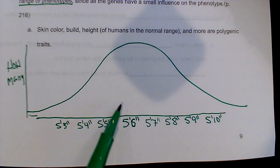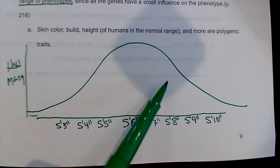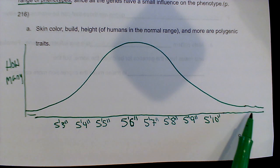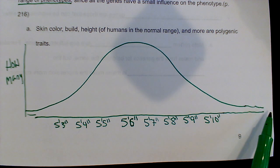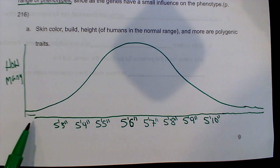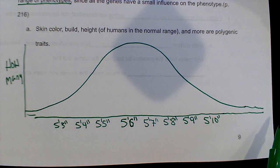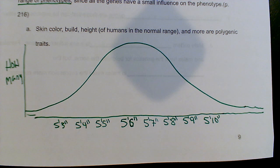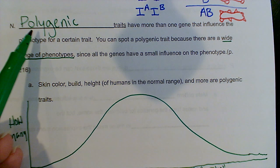So we'd have lots of women in this mid-range from 5'5" to 5'8" or so, and a few that are taller, and this could extend quite a ways out here, getting lower and lower. Like you can find women that are 6 feet tall. It's not unheard of. 6'1", 6'2", sure. But as you get any taller than that, it gets very, very uncommon. And the same idea going this way. So there's not like one or two phenotypes. We can be anywhere in this range. So we have this wide range of phenotypes, and they usually cluster somewhere in the middle and can go out either way. And the reason for this is because, again, there are many genes impacting this.